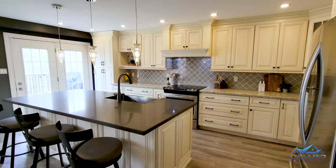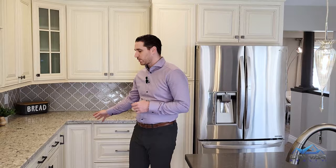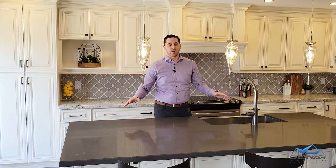This kitchen is fully decked out and definitely not something that you're gonna find in most homes. No expense has been spared here. From the pull-out drawers in the pantry cupboard, the lazy Susan in the corner, tons of pots and pan drawers, the custom-built range vent over the stove, and a pull-out spice rack. And finally, to top it all off, you have a massive 4x8 island for the whole family to gather around.